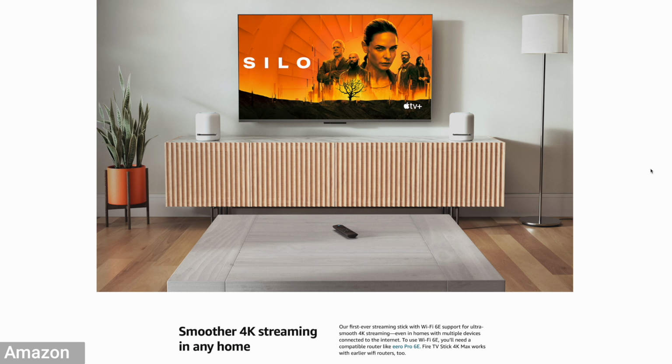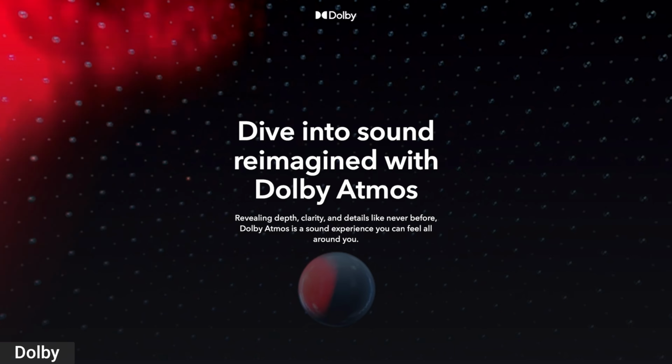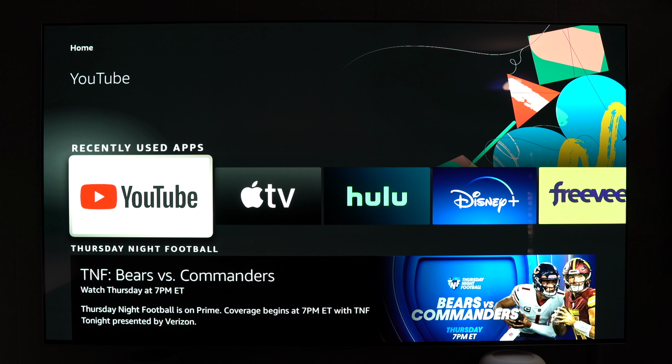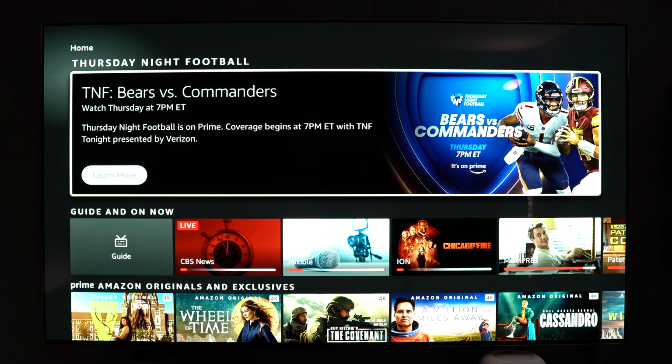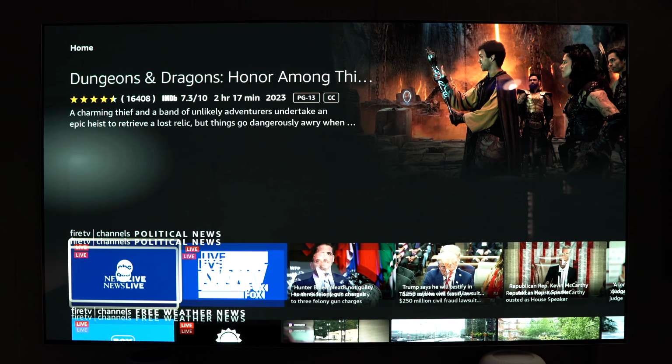The new 4K Max supports all the video and audio formats you would want. You have your Ultra HD 4K, your Dolby Vision. For audio, you have your Dolby Digital Surround sound, and it supports Dolby Atmos. The 4K Max supports all the major streaming services that you would want. You'll even see recommendations from the different services on the home page.